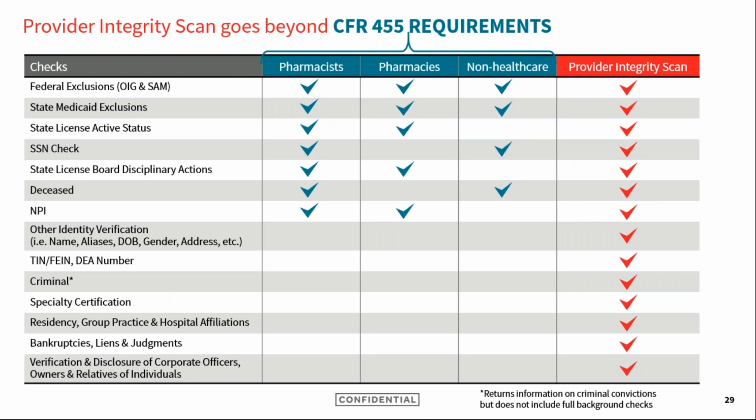And equally important as the company delivering the solution is the solution itself. So I'll spend a little time describing how the Lexis solution meets the 455 requirements, so you can use these highlights to ensure that you incorporate a solution that has similar capabilities. You'll see on the screen the list of validations that need to be performed to meet the 455 regulations for each of the types of individuals and entities. The LexisNexis solution not only meets the 455 requirements, but builds on those requirements to ensure that you have the most comprehensive view of your provider network possible.